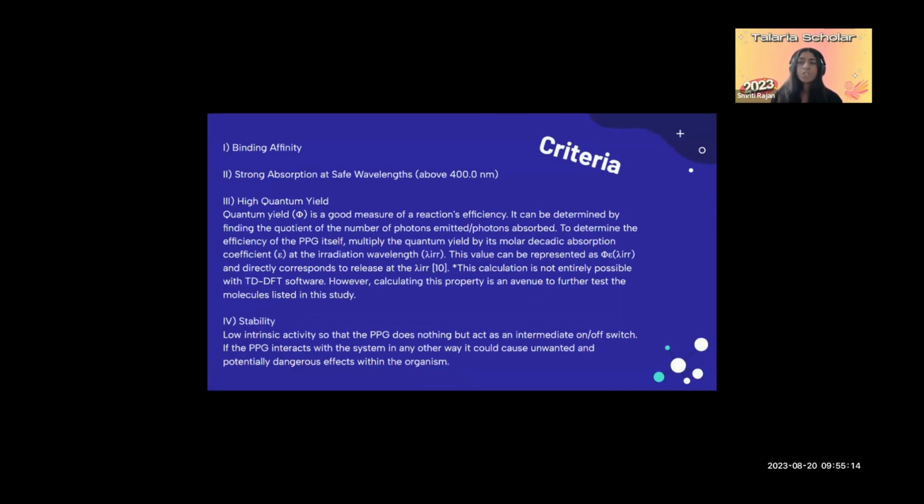The above 400 nanometer constraint, which you see, is consistent with what wavelengths of light are safe for humans. Anything below 300 nanometers has been shown to be absorbed by any organism and cause harm to its membranes and DNA. And then UV light, which ranges from 100 to 400 nanometers, is also obviously harmful to humans as a known carcinogen. So I recommend molecules with strong absorption at wavelengths above 400 nanometers.